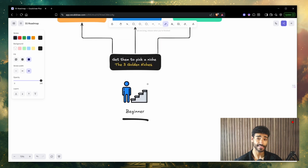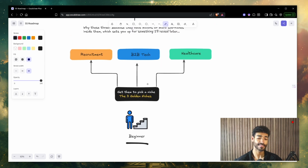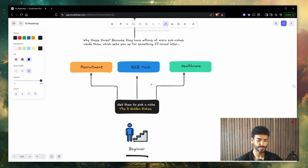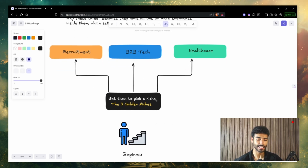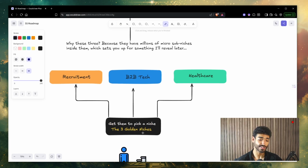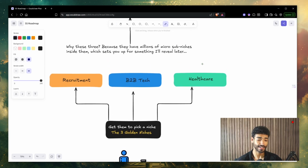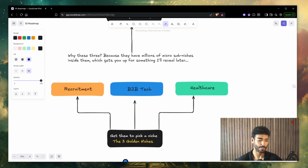Okay. And this is basically the same process that I use to get people from zero all the way to a 2K retainer. So first of all, I get them to pick a niche, okay? And these niches, I like to call them the 3 golden niches, okay? The recruitment niche, the B2B tech niche, and the healthcare niche. Now, you might be thinking, Saad, why these 3?